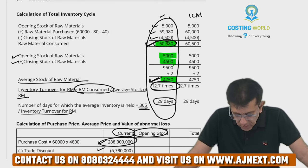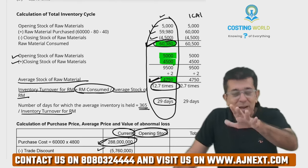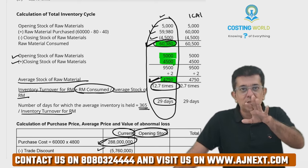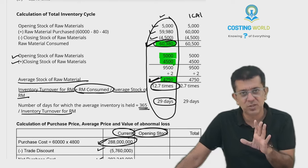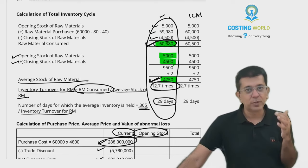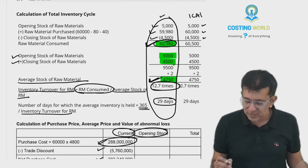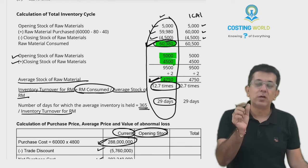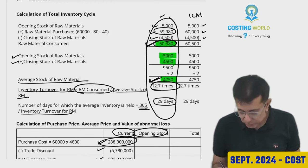Now I might be wrong in this, so please don't troll me for thinking like this. That is based upon whatever I have dealt with at the institute. They might not be that open to new ideas. Those guys might directly do opening stock plus purchases less closing stock. They might not deduct that 80 and 40 that I have reduced over here.